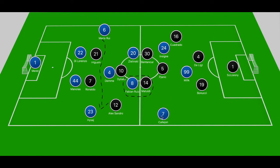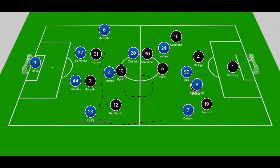But when he does do that, that leaves space for Callejon to drift into the touchline, and it allows Hisai to play the ball beyond Alexandro into the path of Callejon. That does push out Bonucci to shift over, but when Callejon tried to find the run of Milik and Fabian Ruiz breaking into the box, his cross was delivered in but cleared by Cuadrado.